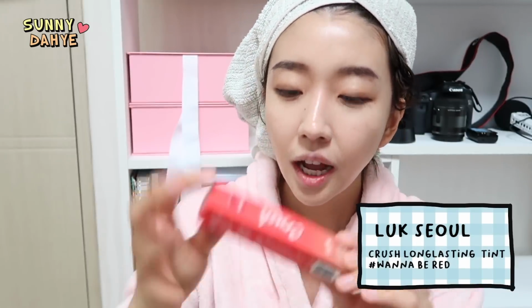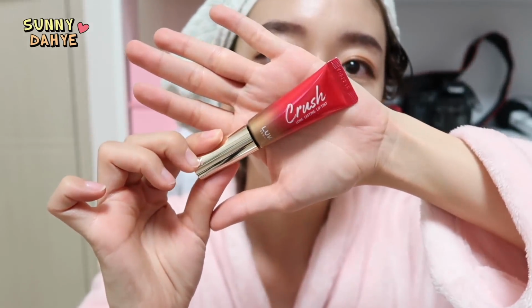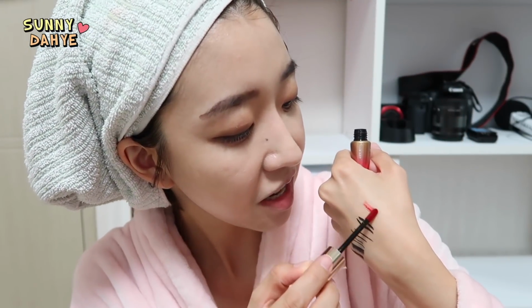Let's start with LUK Seoul Crush Long Lasting Tint. And this one is in color Wannabe Red. Ooh! Guys, look at the packaging, it's so cute. Oh, I can tell that it's a gel texture already. Oh my god, guys, I love this type of red. That was from LUK Seoul.